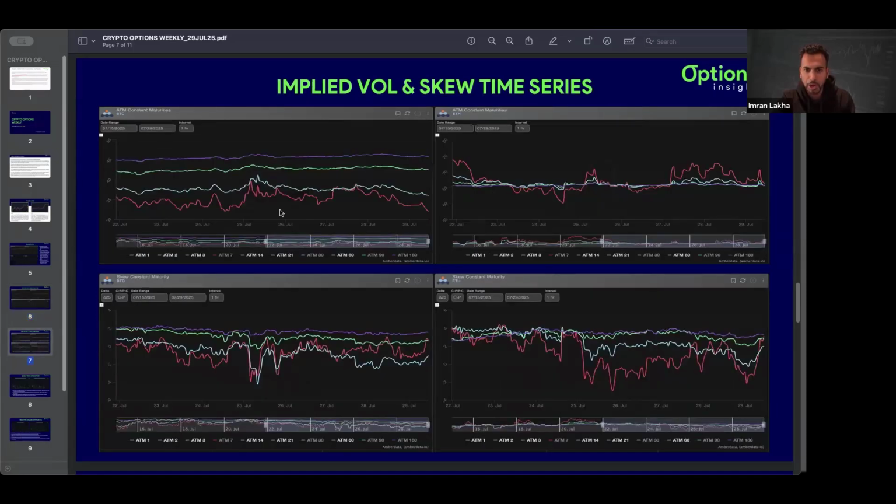Here you can see the path and the time series. So very steep curves, which is the spacing of these lines. You can see a very steep curve in Bitcoin. It did get a little pop back to a flat curve there in the front last week on that sell-off, but it didn't last very long. That front end really getting hit very quickly. Ethereum, though, as you can see, is all clustered here, which means we've got a completely flat term structure there.